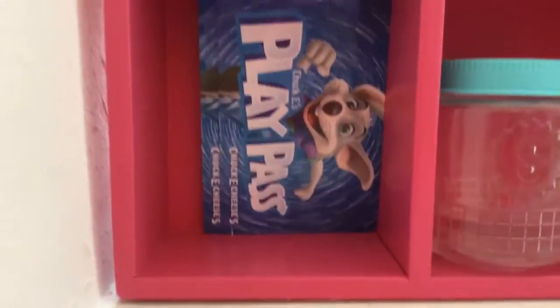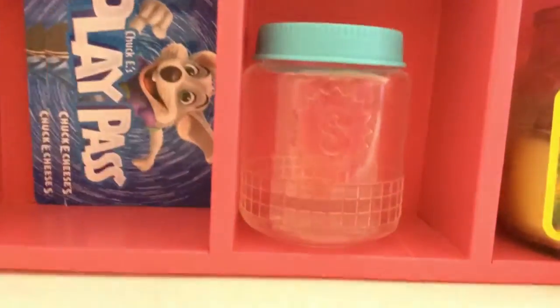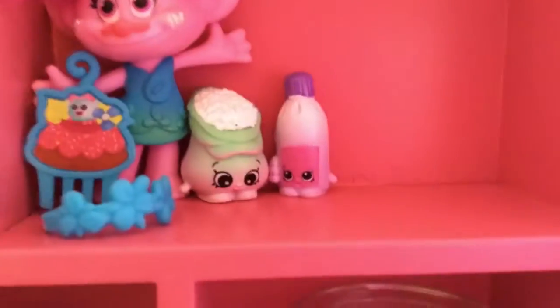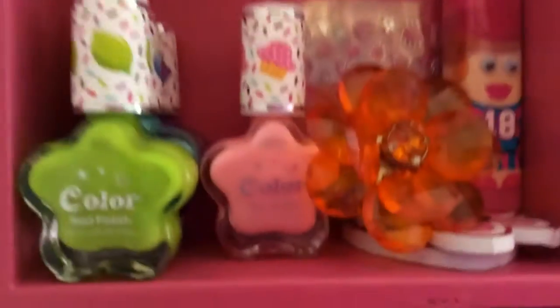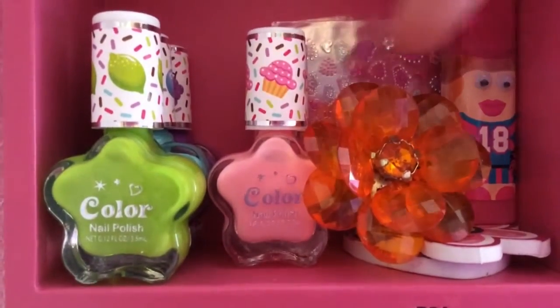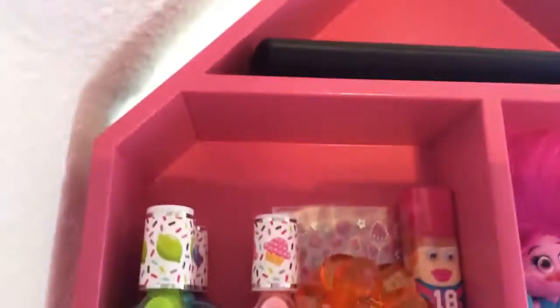Right up here, I have my Chicken Cheese passes. Not passes, they're play passes. And I have this jar with the special candle. My candle, my Poppy and her brush and her little crayon, and my Shopkins. Files, chapstick, and nail stickers.